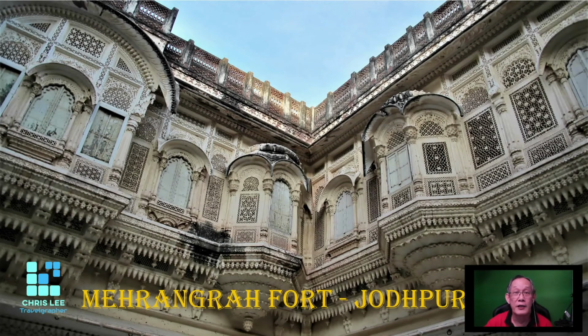Some of the facades are slightly different from what we've seen earlier. Of course, as I mentioned earlier, some of this expansion and construction of these new palaces was added on by different rulers over time. So it's expected to have slight architecture style differences.